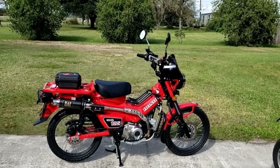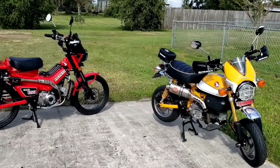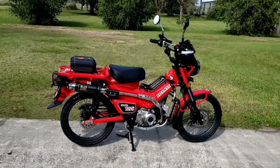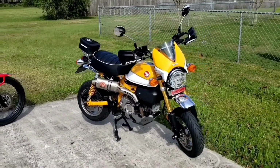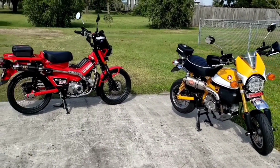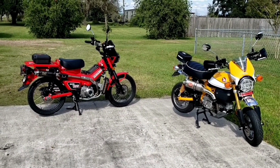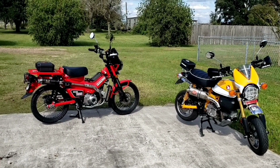So I'm not going to get into power details. We all know these are 125 engines. This is just more about my perspective, since I have both bikes. I'm very blessed and fortunate to have both. I'm not trying to be a show off. I just wanted to compare the two, and I saw a question to somebody else, and I figured I'd throw my 2 cents worth in.